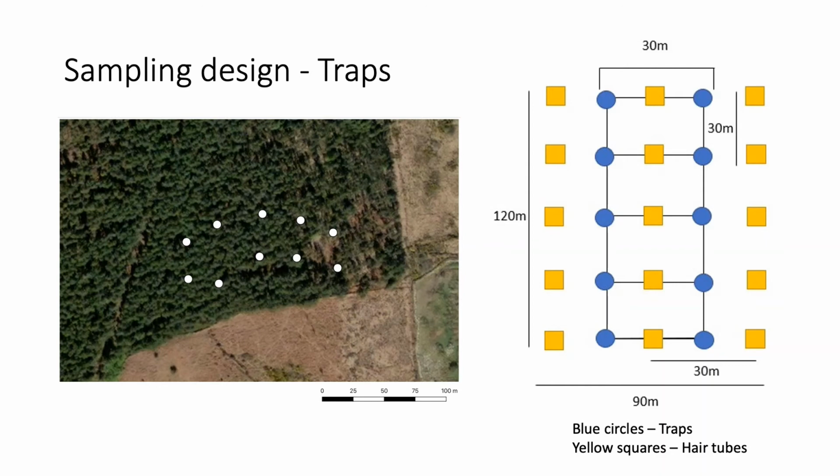Okay, so when I was doing the live trapping for these squirrels, I would follow this very simple sampling design. As you can see, these blue circles here would represent the grid in which the traps would form. They're all separated by about 30 meters. So to do this trapping, you'd need an area that was roughly 120 meters by 60. I would set up 10 traps at a time, and at most I would only ever have 20 traps open in two sites that are very close to each other, so I could check them all in a timely manner.